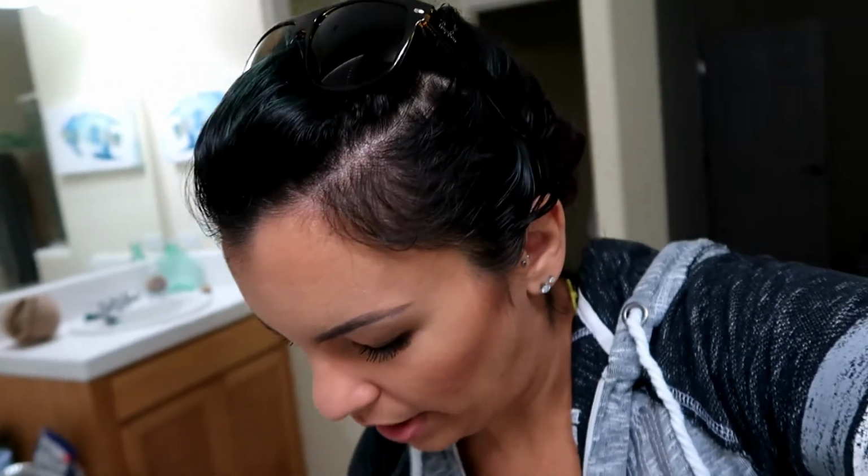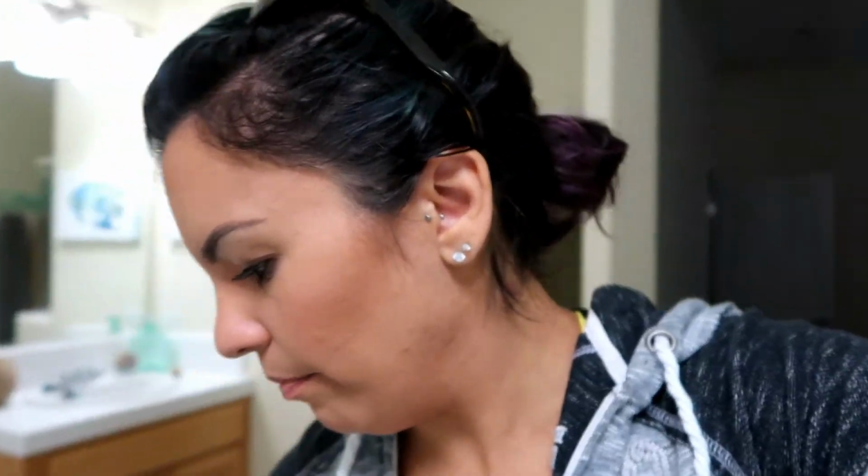I have all other stuff on, and then I put my normal primer. I don't use a primer, I just use a spray. I always use Mario Badescu first before I even put my makeup on. And then I use the Quick Fix, and then I put the foundation on with my beauty blender. And then I did the makeup setting, the all-nighter spray on top. So that's what I do with every single foundation.